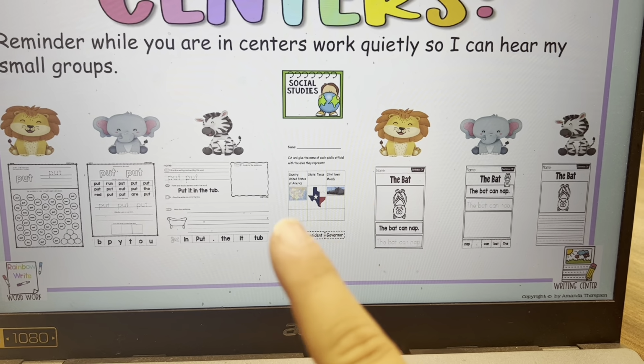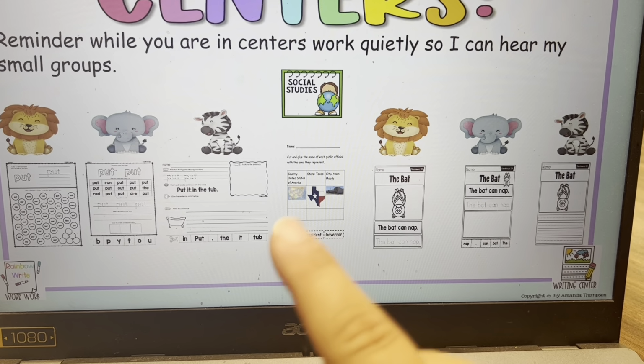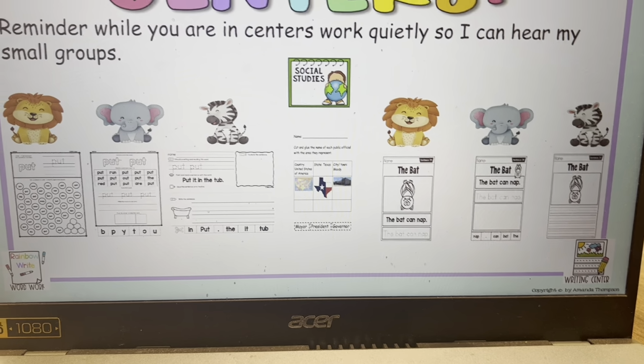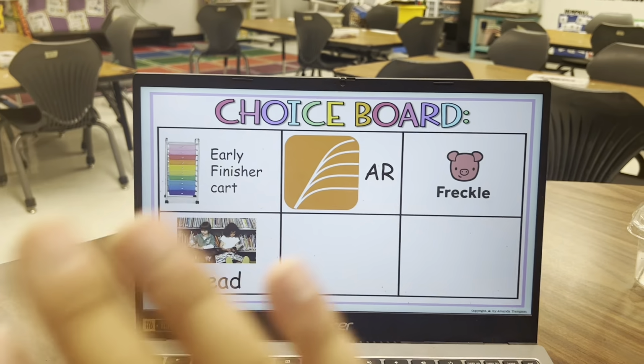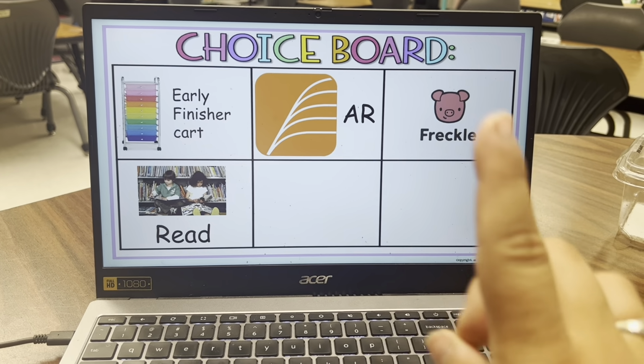And then this is what we did in social studies this past week. It was talking about public officials, and I just want them to match the public official with what they are the leader of, because that's what I harped on a lot this week with them. So that's what we're doing in centers. And then this comes up next, and I go over their choices. I say, okay, when you finish, you can do your early finisher cart, you can take an AR test, you can do Freckle, you can do reading.